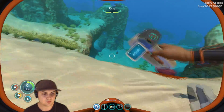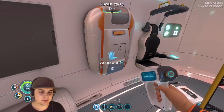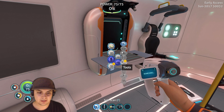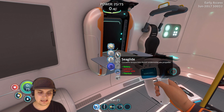Right, I couldn't find any mobile vehicle bay, but let's go back in here. Let's try to make that sea glide. Not the sea moth you wanted, but it's still good, right? We got a rebreather. Huh. I don't know how that works, but that's cool. We got a rebreather and a dive reel. Alright. That's also cool.